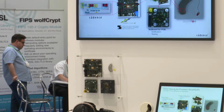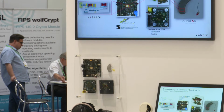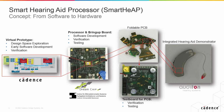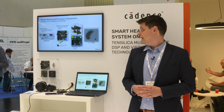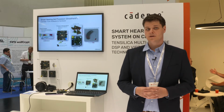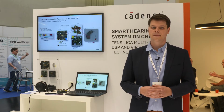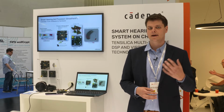At the beginning, we started with a virtual prototype environment from Cadence to design partly the algorithms and also the software, so kind of do a hardware-software co-design for developing already the algorithms and the hardware and bring it together. After the tape out, we developed a bring up board with our partners to implement the first drivers and the bring up of our chip.